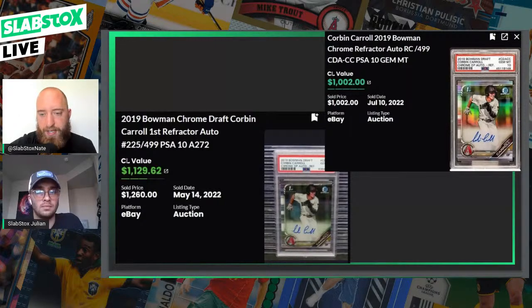And real quick, James McCarty, Elly De La Cruz has been amazing. Yeah, Elly De La Cruz has been amazing. He's the only player in all of the minor leagues that has a 20 home run, 20 stolen base season. And he's probably going to get to 30-30 by the end of the year.